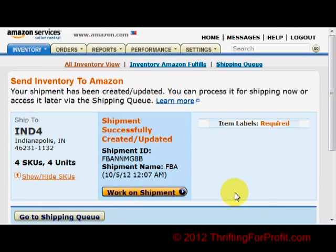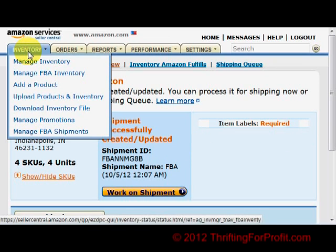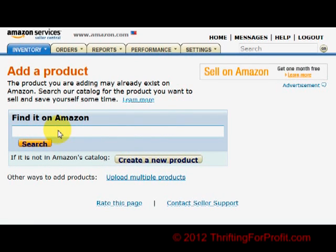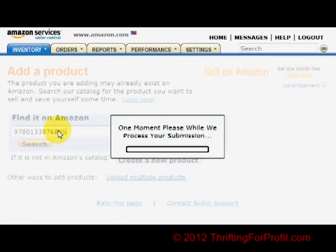Okay, next we'll see that I now have 4 units in that box, and it's letting me know that all those items have to be labeled, and that's something you can do later. For now, we're going to go to Inventory, add a product so we can put in another item. Again, clicking here in the white space and scanning the barcode.